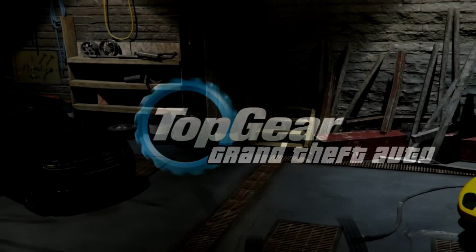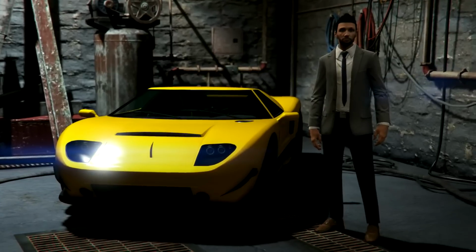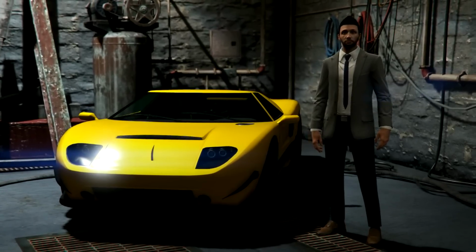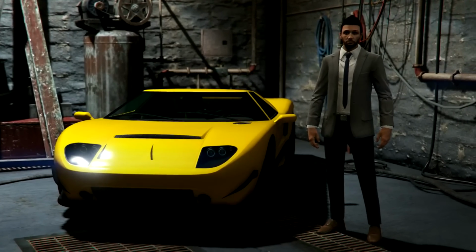Yes, hello and welcome. Now, tonight I want to start off with this, the Bullitt GT, a car that I've recently been out on the test track to review, to see if this old school king of GTA supercars can remain at the top.